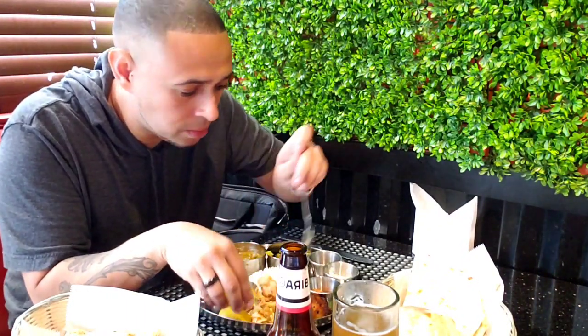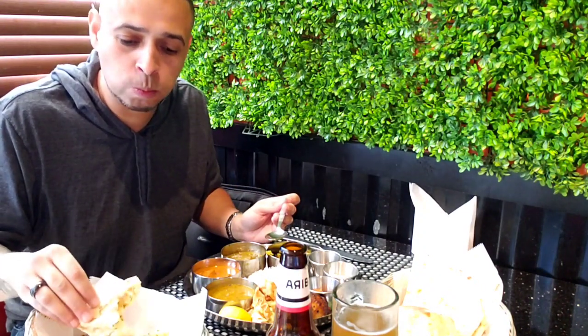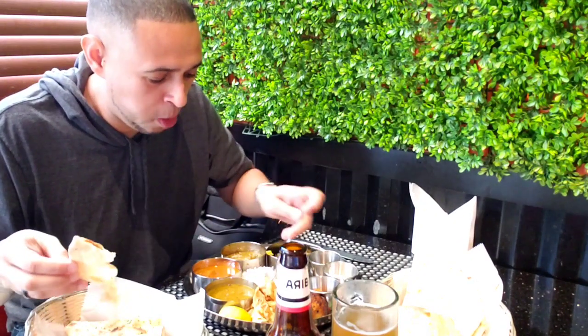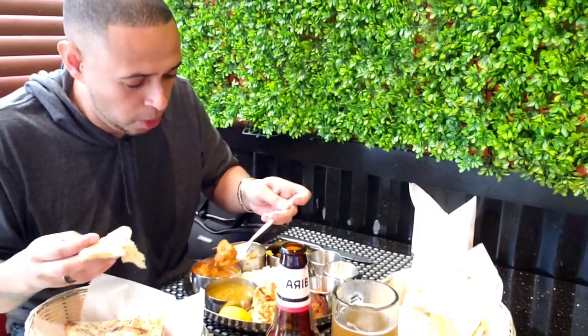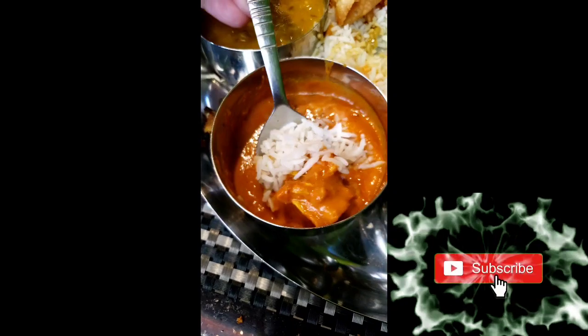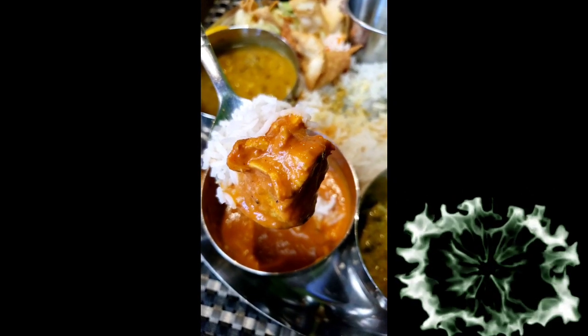Now, one of the cool things was the Thali platter. It was only $9.99 for this whole dish. It comes with all these items, and with everything going on with the new COVID normal, they had a buffet prior, but now buffets are kind of a thing of the past, unfortunately, unless they're serving it to you.